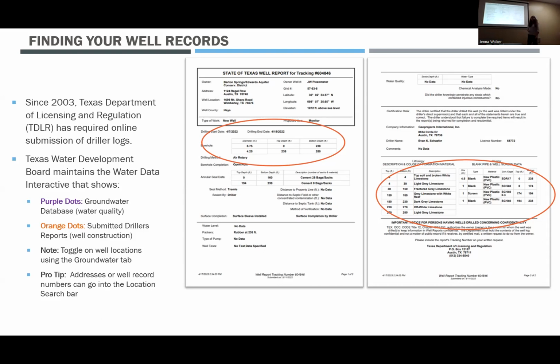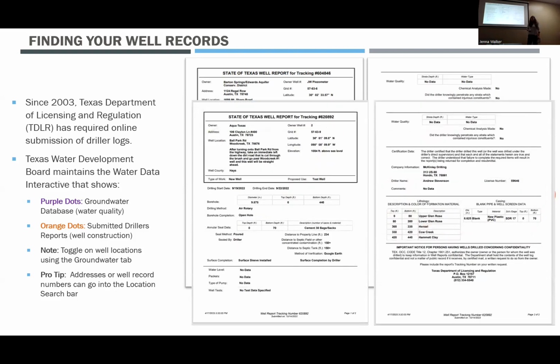I will just let you all know that when you rush home and get this website up and type in your address, if there's nothing there, please register your well. Thank you.